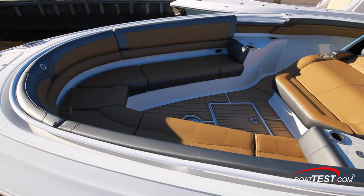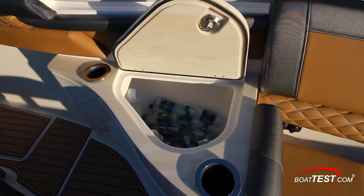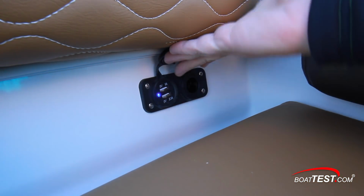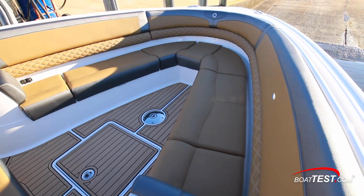Powder-coated bow rails behind the bolster provide convenient handholds. Fountain has used the space at the aft ends of the bow settees for soft-edge, top-access drink coolers, storage space, or optioned as live wells. USB ports are conveniently located below the bow seating bolster, just forward of the drink coolers. The forward portion of the coolers is padded to provide chaise seating on both sides.